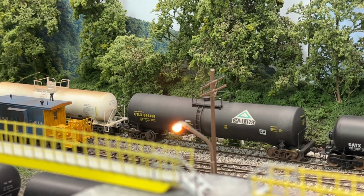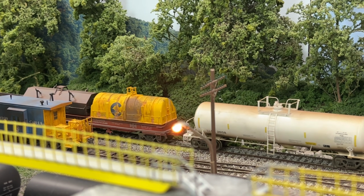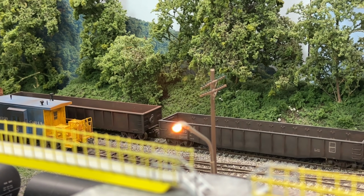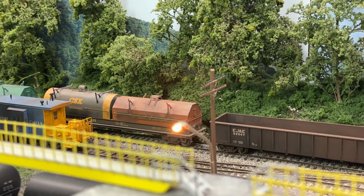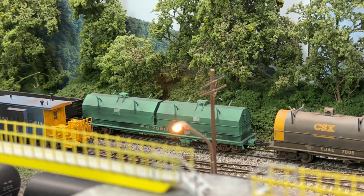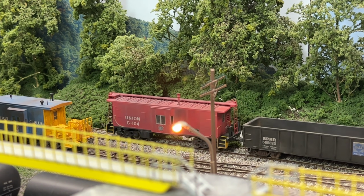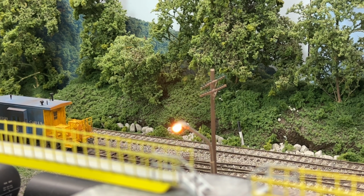It looks like the crew that takes over on the regular shift is going to have quite a bit of switching to do when they get loaded this train. Now let's see where else we can catch these guys as they're rolling through the countryside.